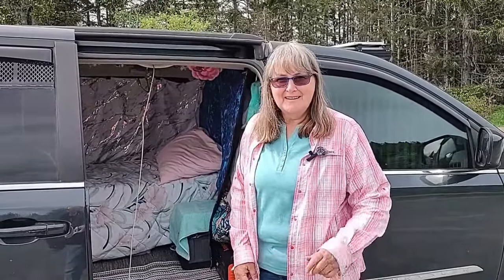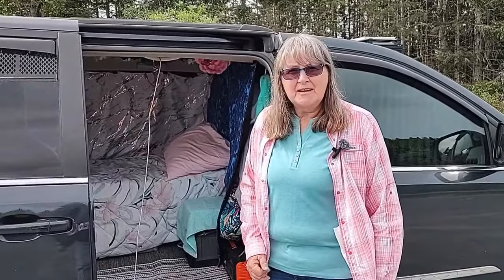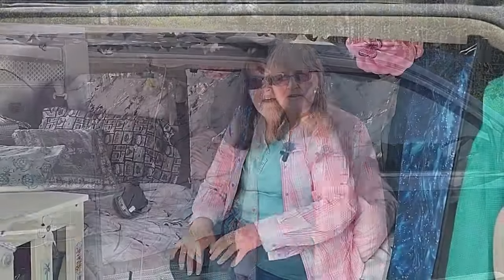So is this a build or just you can take it out? This is basically a no build. What little I have done is not permanently attached. I have nothing permanently attached in here. Anyhow, this is the setup I find. This is my third build.